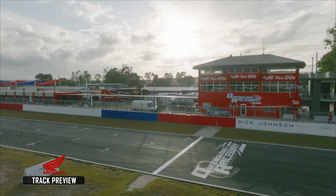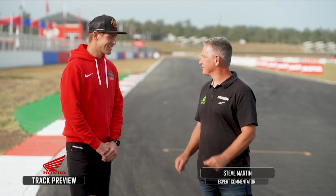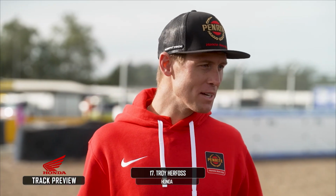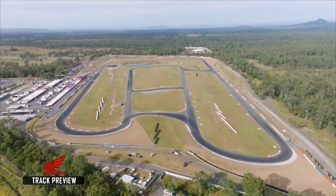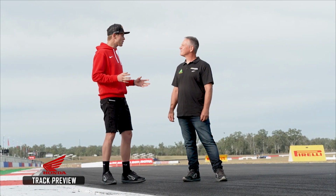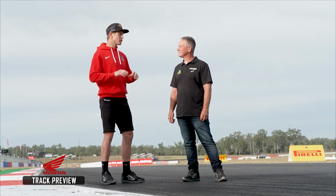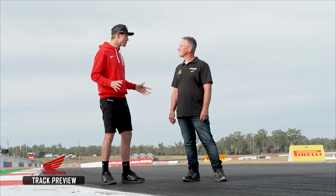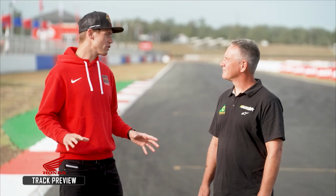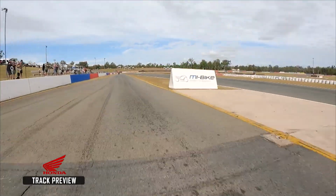Welcome to sunny Queensland for the Honda track preview. Now, Troy, this track is a little bit special. What a track. Known as the Paperclip, this track creates the best racing on the calendar. I don't think I've ever been to this track without seeing 3 or 4 guys battling for a win. It's very rare to see someone break away. It's got everything, big brakes, flowing corners. As a rider, one of the most difficult tracks to set the bike up for. Well, come on, let's go and dissect a few of those corners.